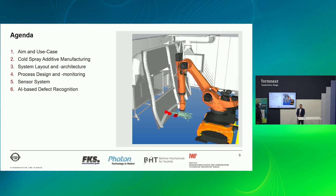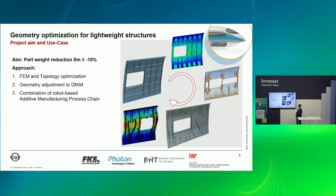Right. So one brief look on the agenda, what we are about to talk. I would like to present the use case and the aim of the research project. Would like to focus a little bit more on the cold spray technology that's being used, and then the system layout, the system architecture, which will be presented by my colleague.